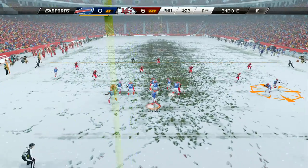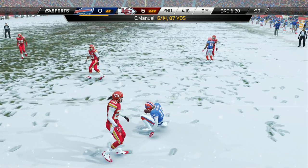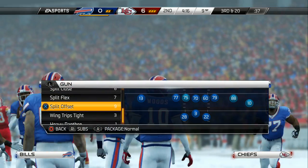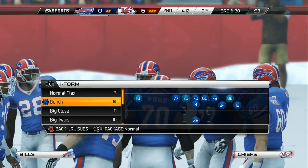They'll go shotgun here, challenging the defenders to the right side. The defense has really done a good job here in this drive. So they got this offense in a third and long situation. Let's see if they can convert it.